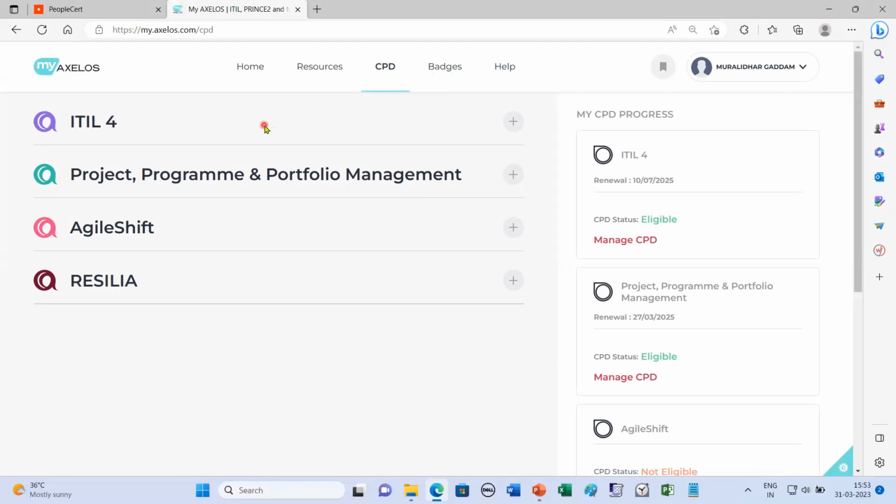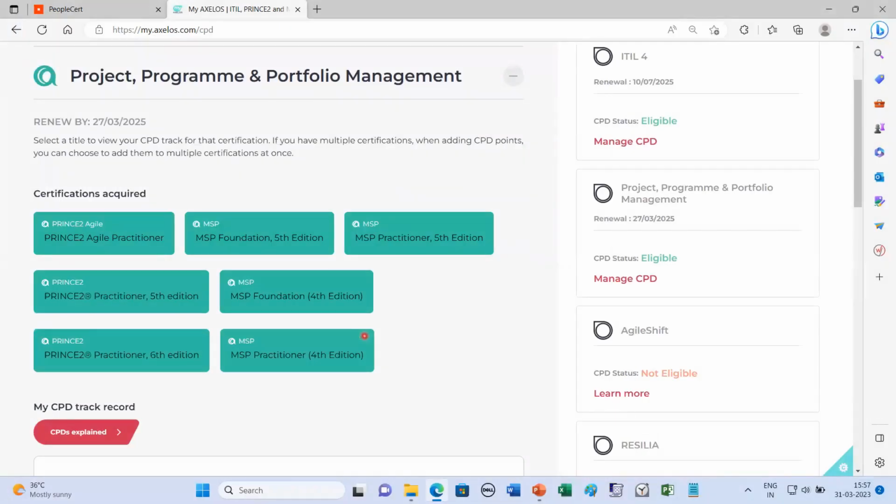But now, because you're logging the CPDs, it's showing you all the four categories of certifications. So I'm going to click on the project program and portfolio management, and that'll take me to a list of certifications or badges that I hold. Remember that as and when you submit CPDs, at the end of each year, you get issued the badge.